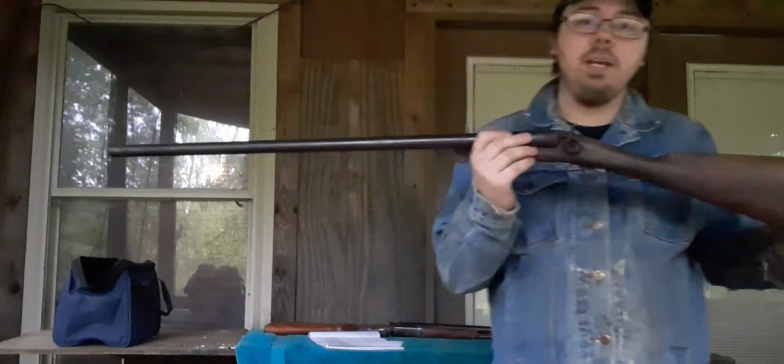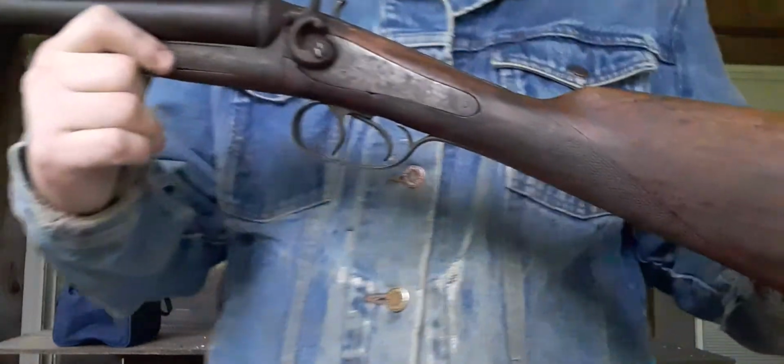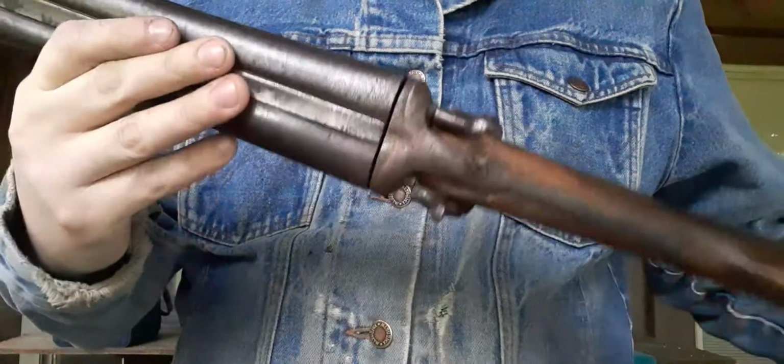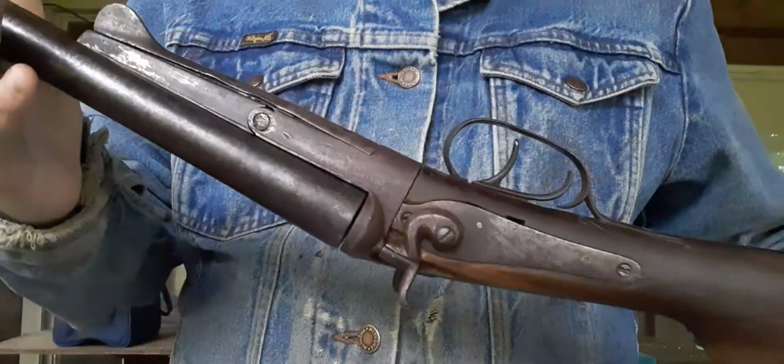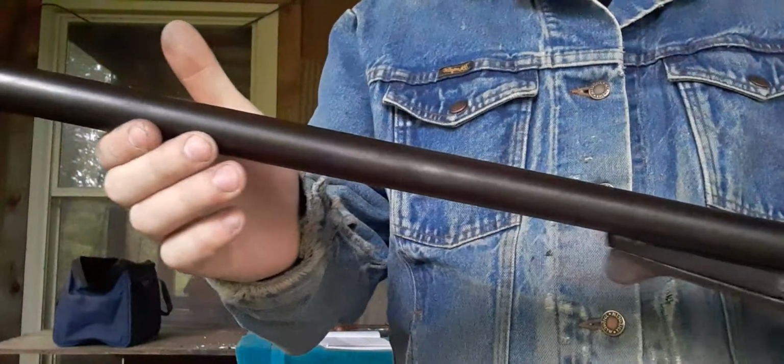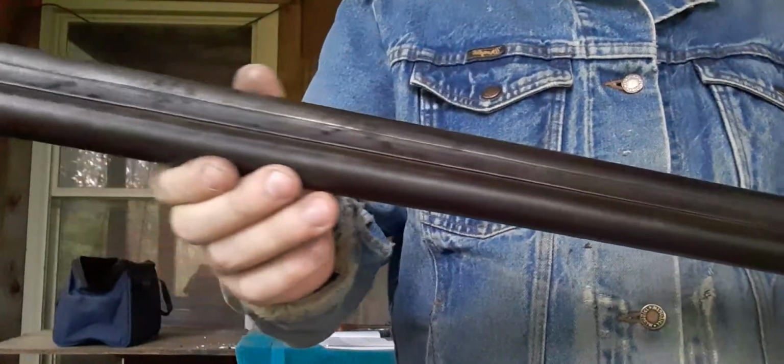And this gun is so beat up, I don't think it's actually going to fire again. It's in great shape for its age, but it has a lot of pitting around it. But for $150, I can't complain. It's in great shape for its age, and it's still all original.